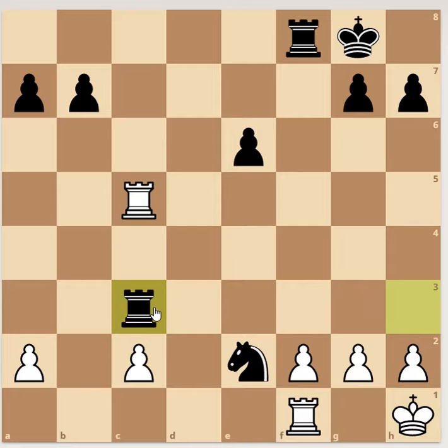this is another beautiful endgame that I'm sure you will all like to remember for a while.